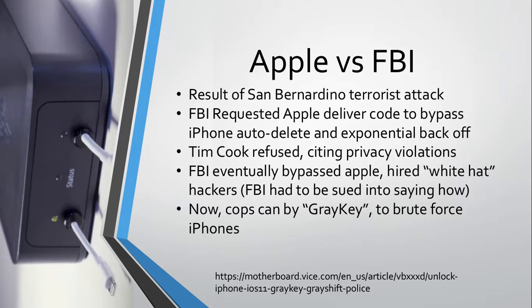And eventually they hired some white hat hackers, who were able to bypass this phone security. And this was kind of a scary thing. They wouldn't really admit who they hired. They had to be sued by the Associated Press in order to say how they got access to the device, and they still have not said who they hired to do this.